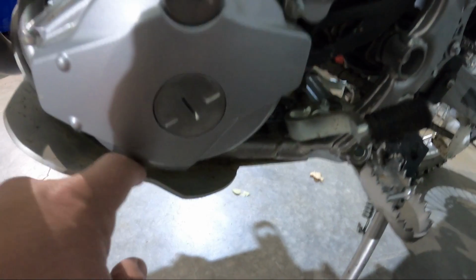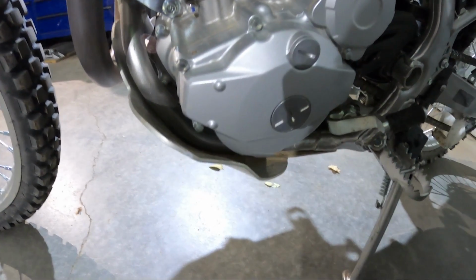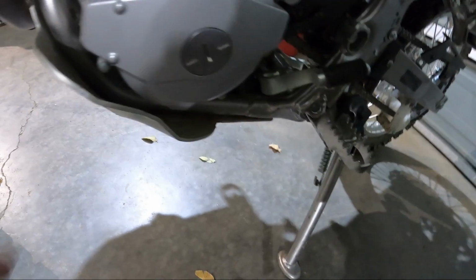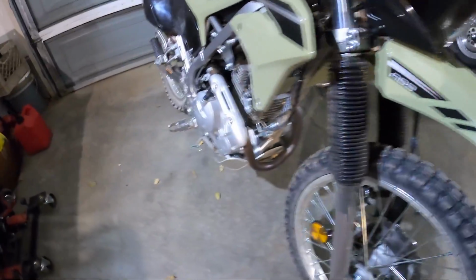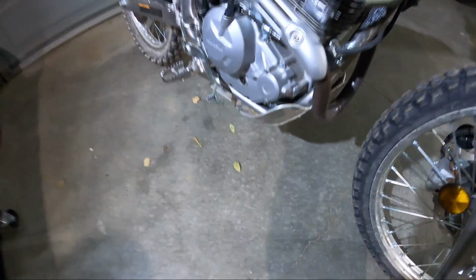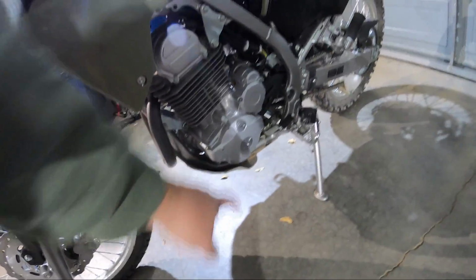that Ricochet skid plate. If that was not there, that would have totally nailed my case and just beat the tar out of that thing. But that's what the Ricochet does. It definitely lived up to its name. And look at this. This is how it's supposed to look. And that is how it turned out.